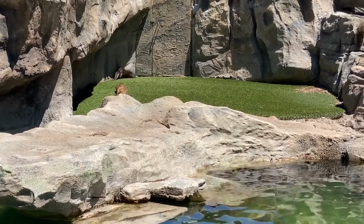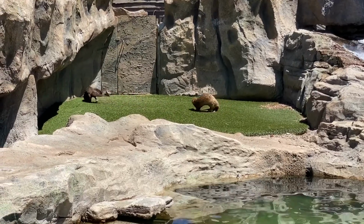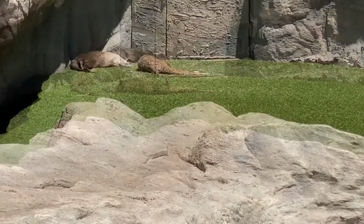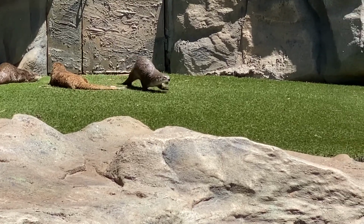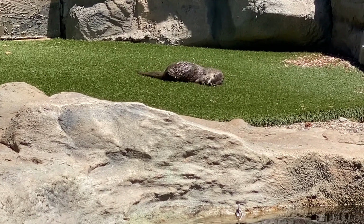Meerkats do not need water to survive. They are also highly intelligent. They get moisture they need from insects and grubs. Meerkats can live up to 8 years in the wild and 12 to 14 years in captivity. These are some really funny guys. I think these guys could be secret spies because they have all the attitude.